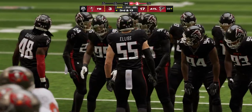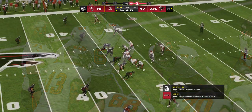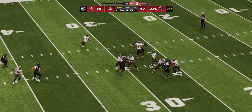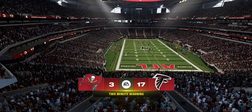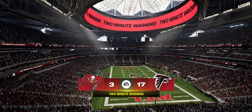Sometimes I forget how much information he has to go through before the ball's even snapped, but what a diagnosis right there. Saw the play, shot through the gap like a rocket, and ends up spilling it for a loss. Third and long for Mayfield. Work in the middle of the field, and he's got a man complete. And they will get him down, but not before he gets very good yardage there, as that will lead us right into the two-minute warning.